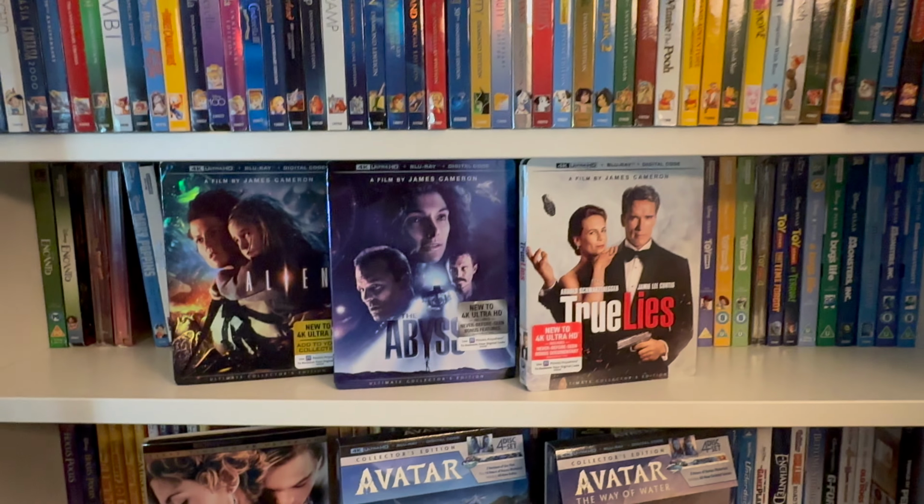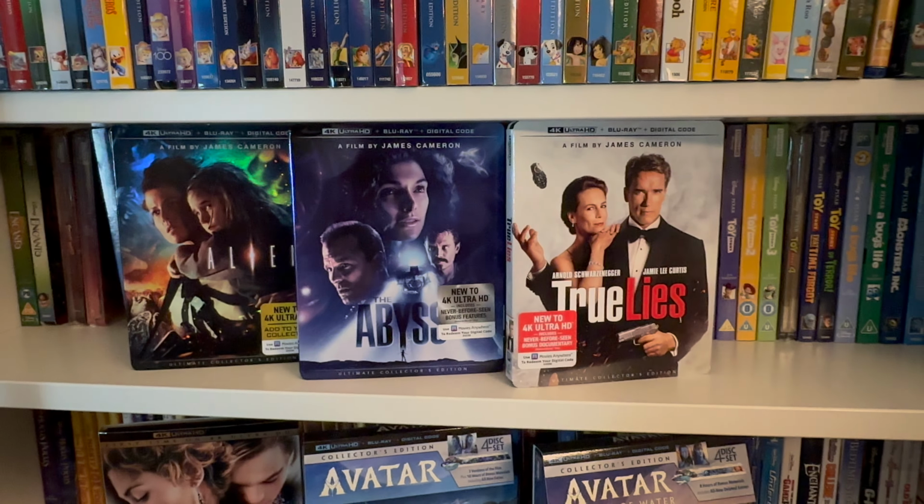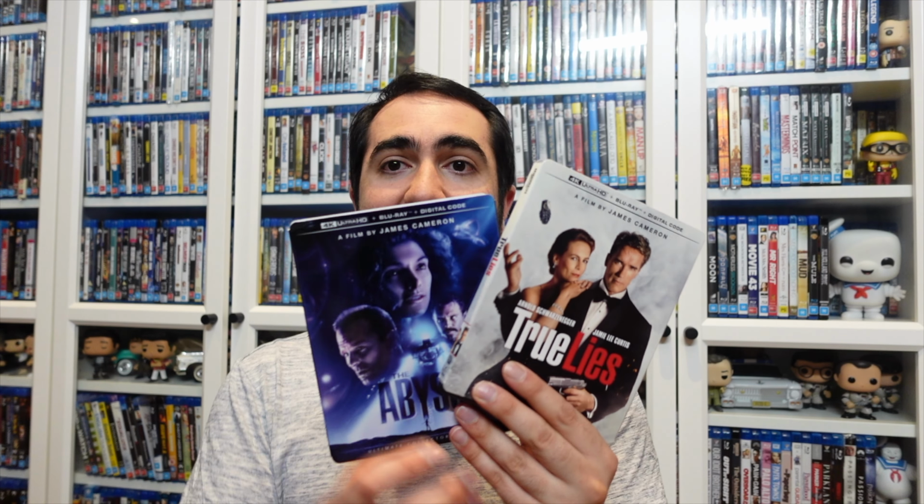So firstly, we're going to take a look at the ones that have just come out. Of course, True Lies, The Abyss, and Aliens. Now, particularly True Lies and The Abyss have been absent on Blu-ray. These have been very hard to get, even on DVD, for a very long time. These have just been off the market. I believe there have been HD streaming versions, which aren't really proper remasters.